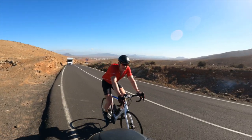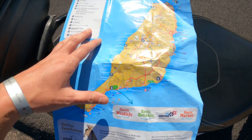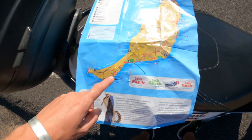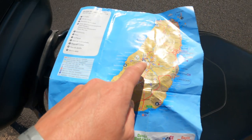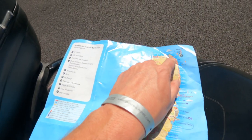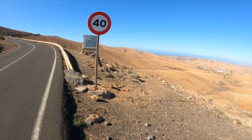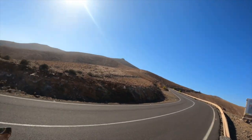Nice, nice uphill. So I'm currently about here on the map. I started down somewhere around here, a place called Esquinzo, and I rode all the way up through here, all the way to Corralejo. This is where the sand dunes were. And there's a pretty cool view from here. And I'm now gonna head up there, I think, where there's a statue of two men. I have no idea what it is or what it's about, but I'm sure I'll tell you more when I get up there.